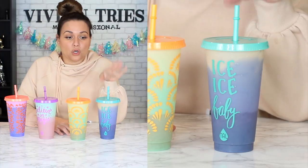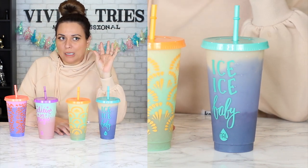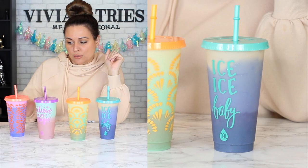Now they had these for cold drinks and hot drinks. I got the cold drink ones, but they do have ones for coffee and hot drinks. Get you those if you want some hot drinks. These three are my favorite, right here. This one, not so much. The green and the orange kind of blend together. So I'm gonna give the color changing tumblers 5.